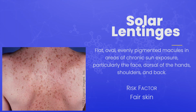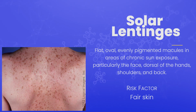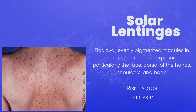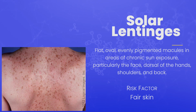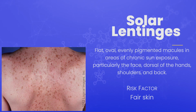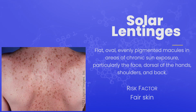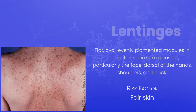Solar lentigines. They are flat, oval, evenly pigmented macules in areas of chronic sun exposure, particularly the face, dorsum of the hands, shoulders, and back. Risk factor. Among the risk factors, we have white skin. Only lesions that are reported to have changed color, irregular margins, or develop a papular or nodular component should be biopsied to exclude malignancy.